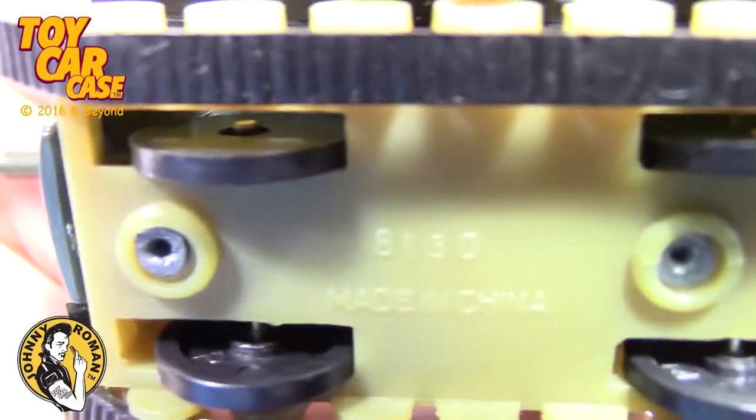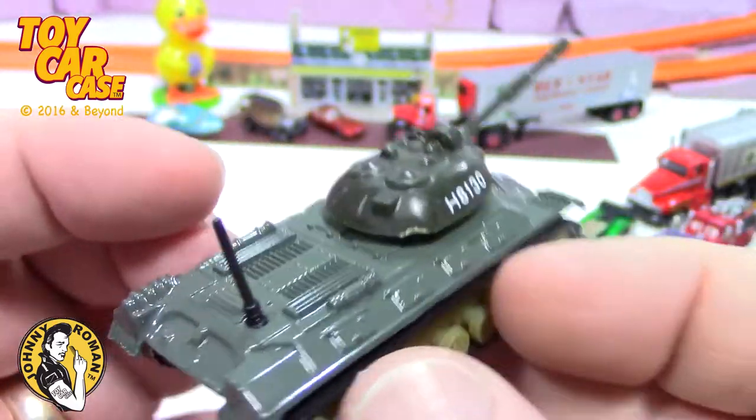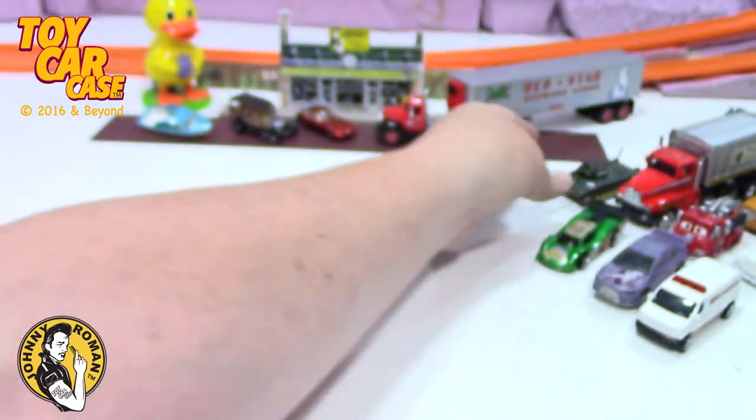Oh, sometimes you need to sleep more. And what does it say? Made in China, that's it. But it's a nice little tank. I always liked military things. Collected them since little kid.